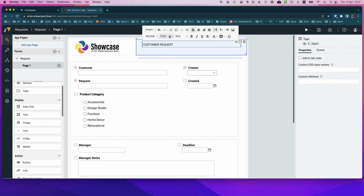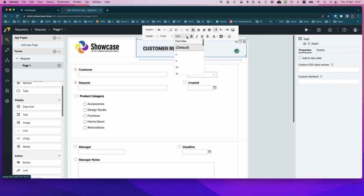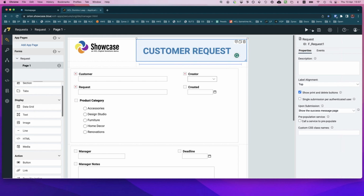And some form name to the right side. Customer request, top heading, bold, bigger, bigger, bigger, 40, and a color, and some color in this one. Preview.